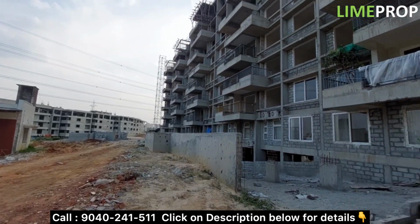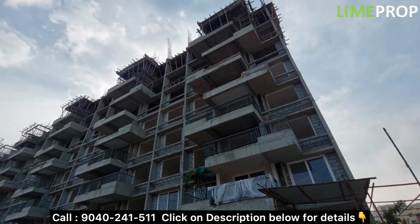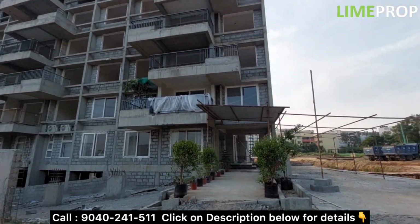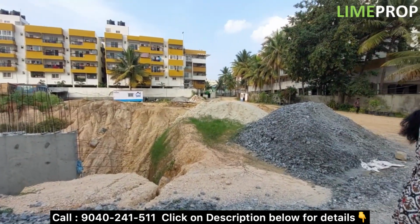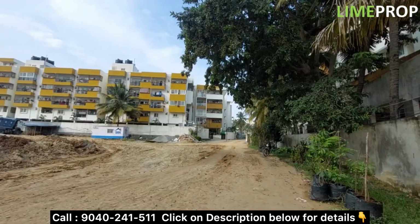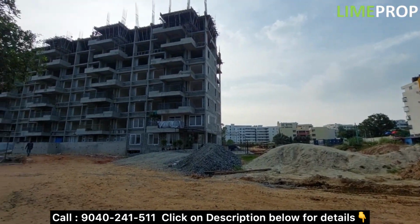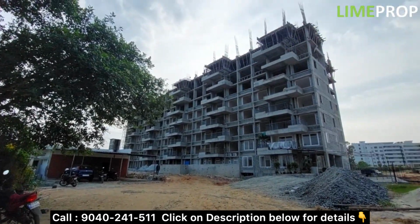Hello everyone. Today we are going to see the project by 2getherments, which is in Hoodi location. The project name is 2G Tula and it offers 3 BHK spacious homes. Starting dimension is 1825 and goes up to 1883. Project completion is going to be by mid of 24.